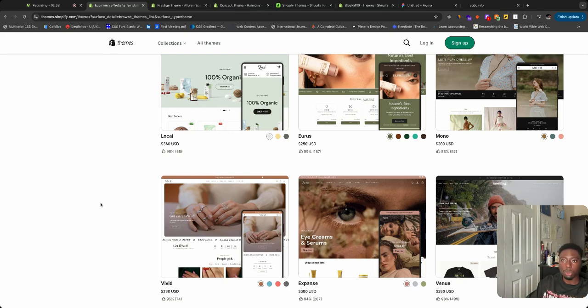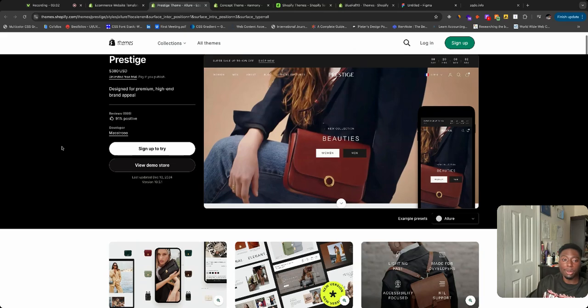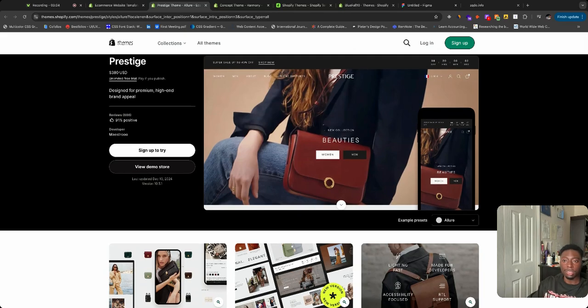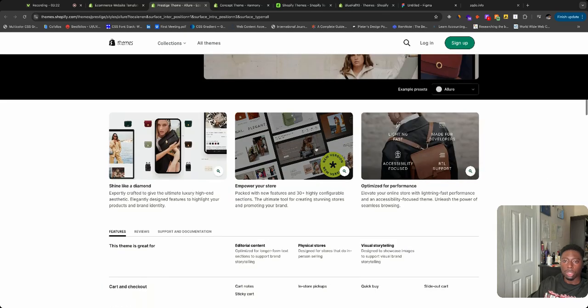The next thing, once you do choose a theme, so for this example, let's look at the Prestige theme. This is a popular theme among a lot of merchants. You want to go in and look at the images of the theme and see how it looks in real time. So if you come here, you can see how the hero section of the theme looks like. You can scroll down. They have a little visualizer here of how the theme looks like. You also want to look and see some of the features of the theme. What does this theme have to offer in comparison to some of the other themes here?